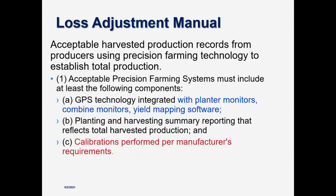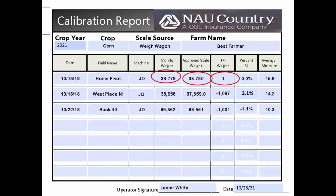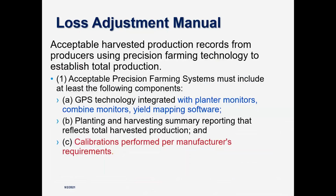And again, the calibration report performed by manufacturer's requirements. And the manufacturing requirements are each monitor for each machine has a requirement from the manufacturer of the monitor on how they calibrate the machine. And so as long as it's performed by their calibration reports, then we're good to go.